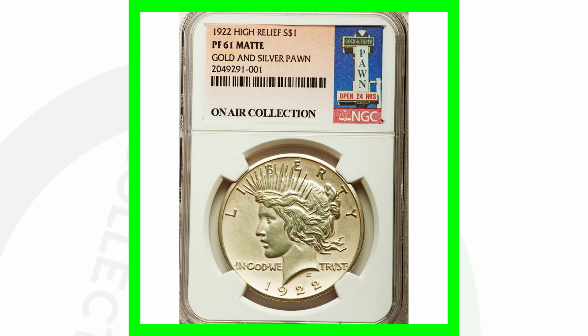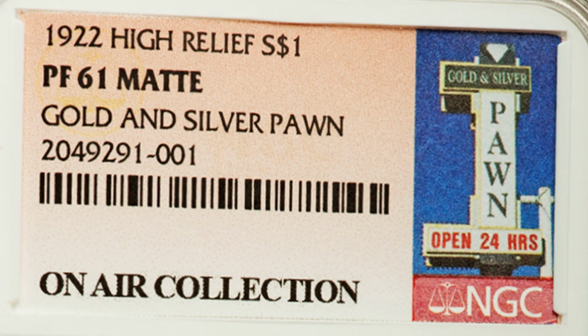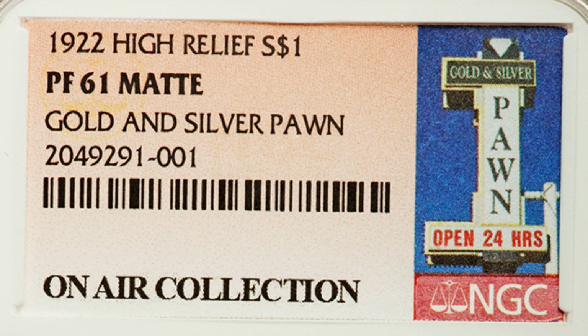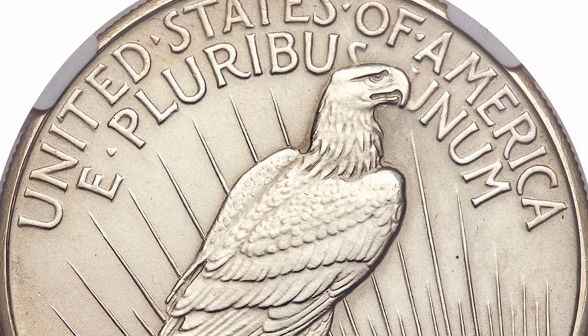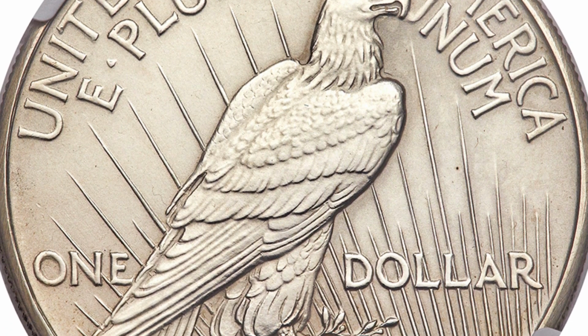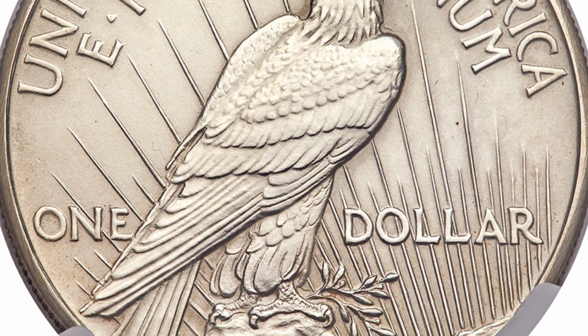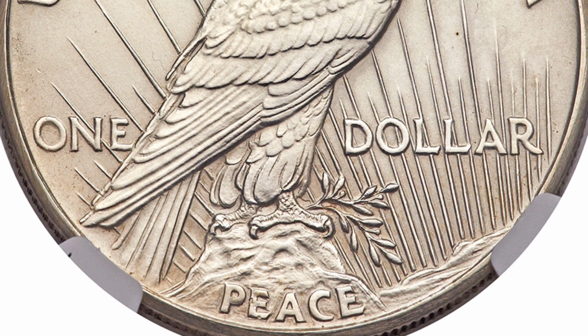Let's move on to a 1922 high relief peace dollar coin. So this silver dollar coin was actually featured on the Pawn Stars episode at the Gold and Silver Pawn Shop in Las Vegas. As you can see, it says on air collection, graded by NGC, and it's the matte proof. So there's only like 5 to 10 known of these examples where they're like the sandblast proof examples of these 1922 high relief peace dollars.